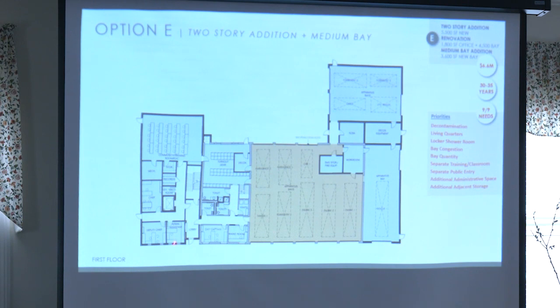So just to the left of that, as a part of this new addition, would be the new main entry facing right at the front of the building. So when you drive up, that front door and that public entry would be right in front of you. You're immediately greeted by a stair and elevator, which goes upstairs. Adjacent to you are a few offices, and then just down the hall is a community training room.